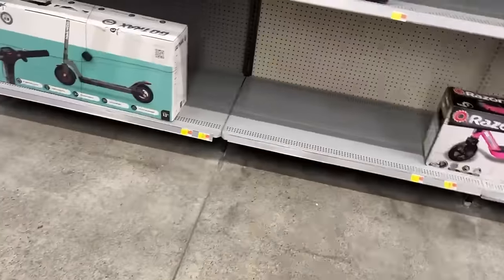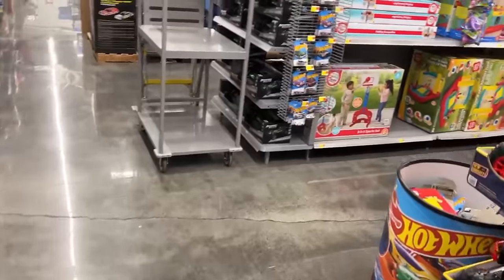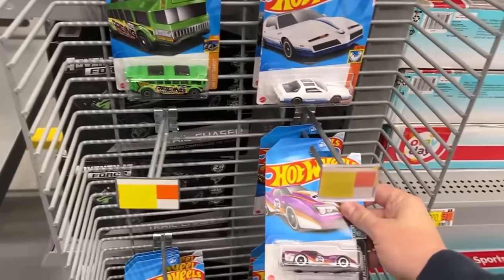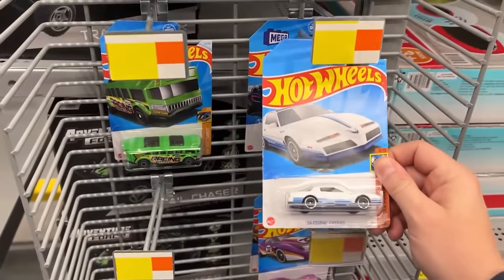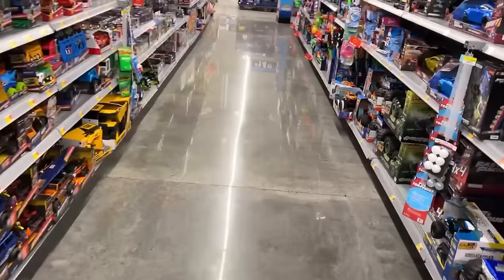What do we got back here on the end caps? There's some Hot Wheels. Nothing really jumping out. That looks kind of cool. '76 Greenwood Vet. Oh, this thing's nice, the Firebird. '84, I was 3 years old. In 1984.